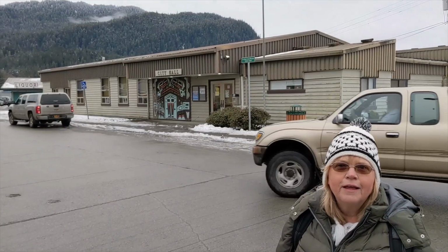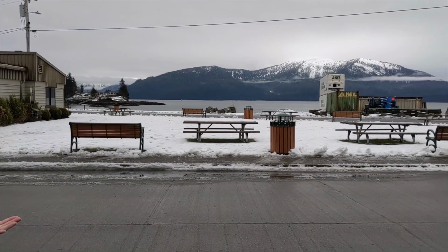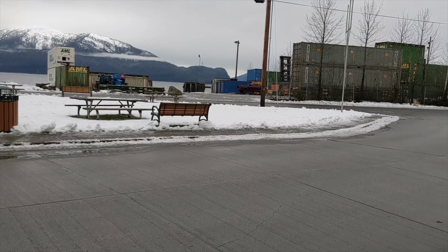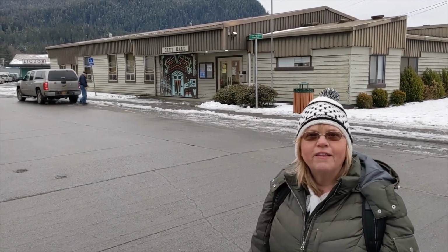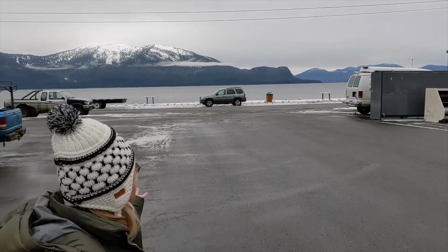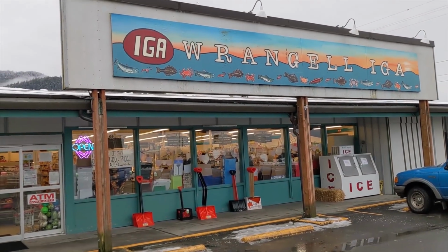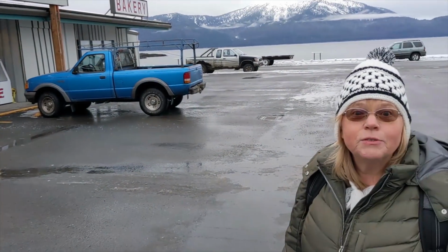Now we're in the part of town that has a great view of the water, the lot with the, what is it? Shipping containers? That's it, shipping containers, and City Hall. And we're on our way to a grocery store on the other side of City Hall. This isn't the first time we've seen a grocery store parking lot with an epic view, but check this out. And we're heading into the IGA, which is Bob's IGA, but I don't think Bob owns it anymore, but it's the IGA in town. So, time to do some grocery shopping.